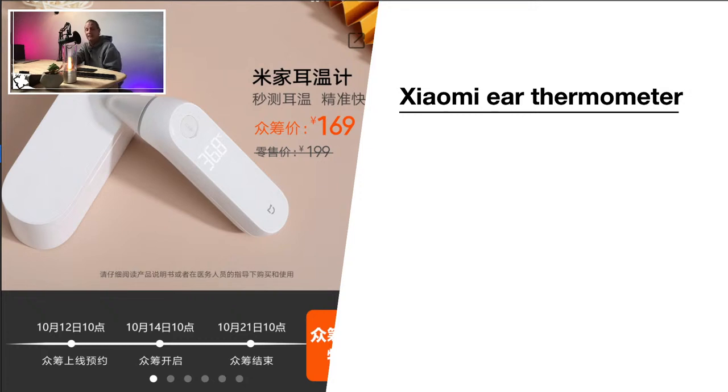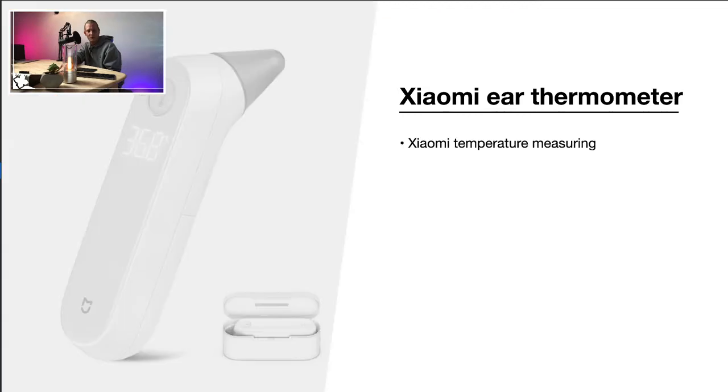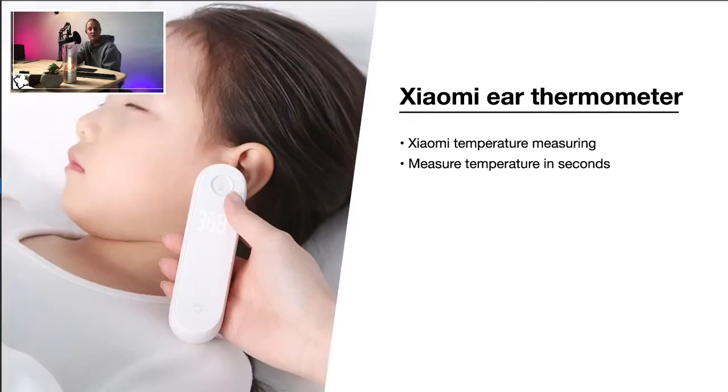I don't have one yet. I can't get my hands on it until they ship, which is probably going to be like halfway through December, I guess. So, yeah, temperature measuring, that's what it does. It looks pretty nice. It looks like probably iHealth makes these ones.